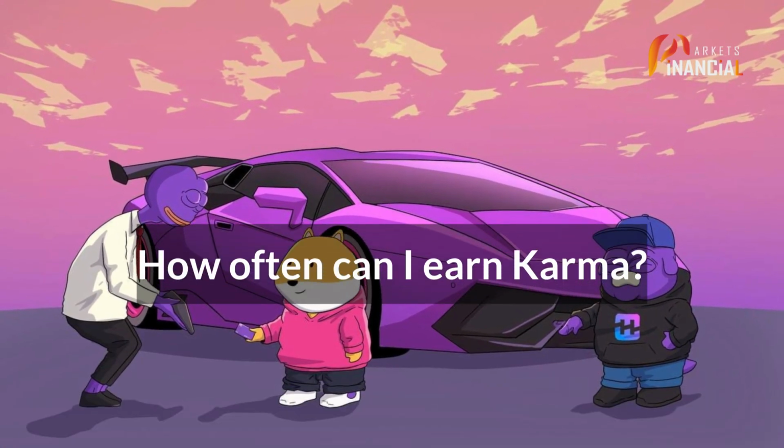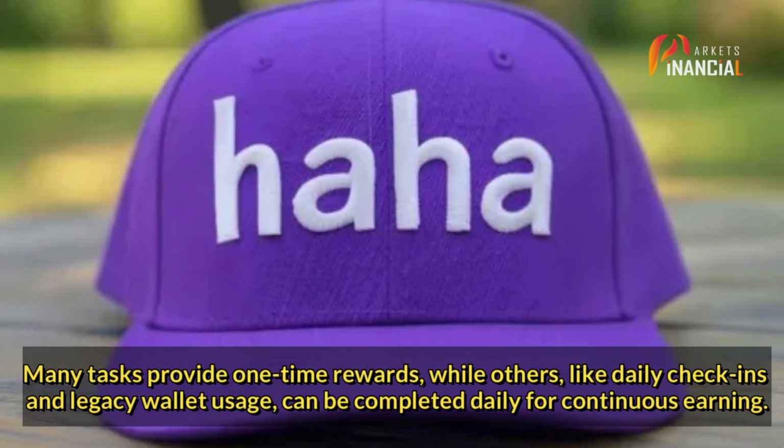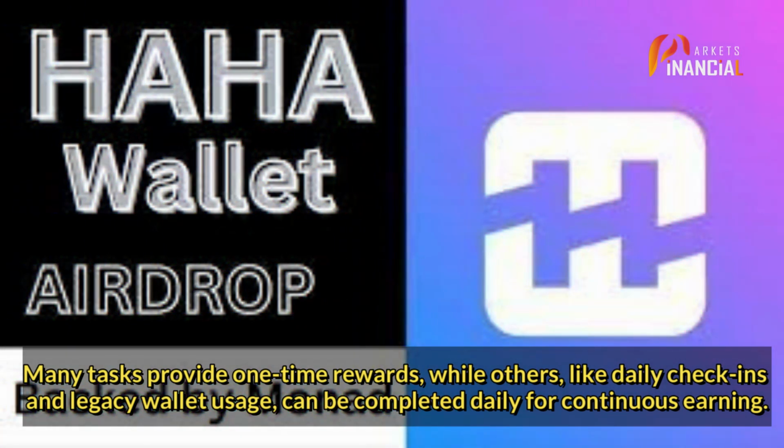How often can I earn karma? Many tasks provide one-time rewards, while others, like daily check-ins and legacy wallet usage, can be completed daily for continuous earning.